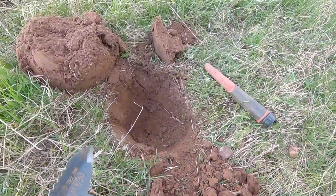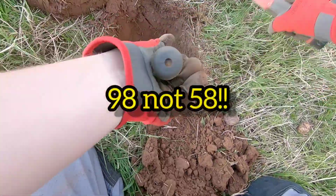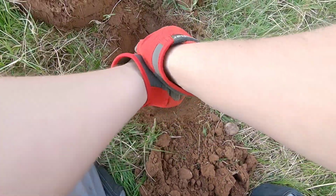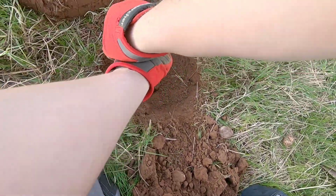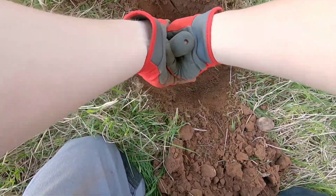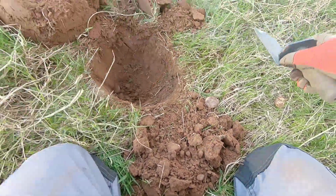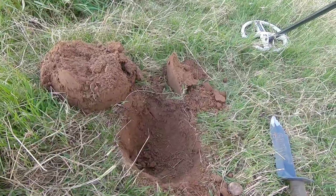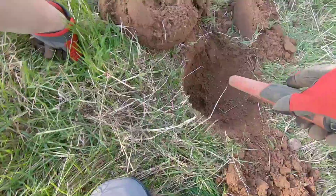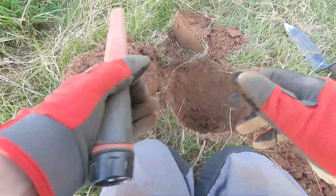Just had this one, I didn't film it, it was a really faint 58, but it sounded quite sweet. I've dug down. I've got the signal on the pinpoint now, it's somewhere in here I think, but I don't know, could be iron. There was a bit of an irony grunt to it, but only now and again.